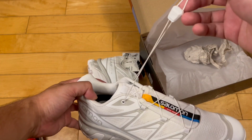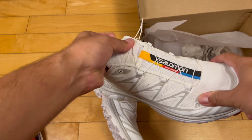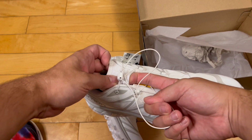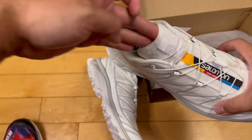It has the quick lacing system, which I think is dope. It's great. It's really good design, I think. So you just quick lace it. I'll put these on too. Quick lace it, and then you tie the extra into the tongue there. This little flap in the tongue. Genius system. I love it.